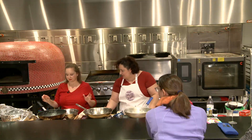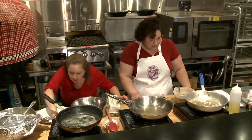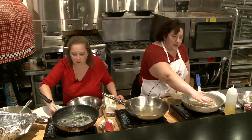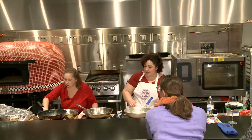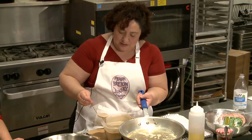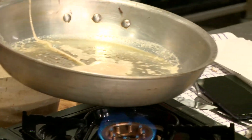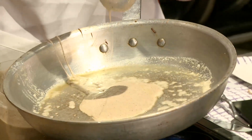Why don't you turn up the heat just a tiny little bit, because I would like to see some bubbles, a little bit of action happening there. All right, so this is good. It feels hotter than it did a minute ago. So I'm going to go ahead and start with our savory. I think that batter's nice and thin. I don't quite have the sizzle.